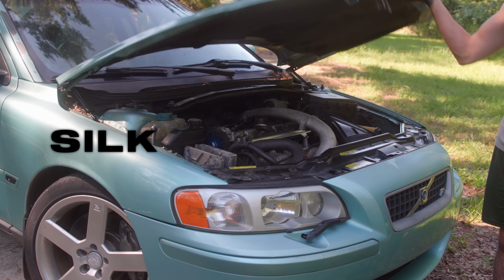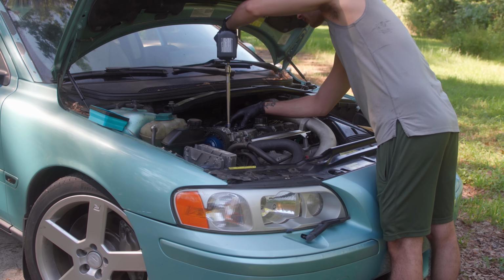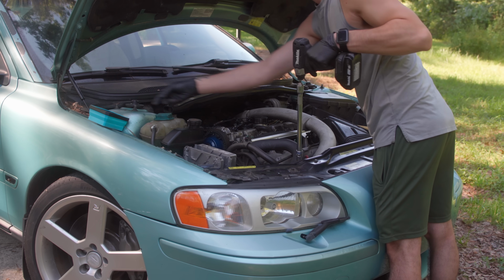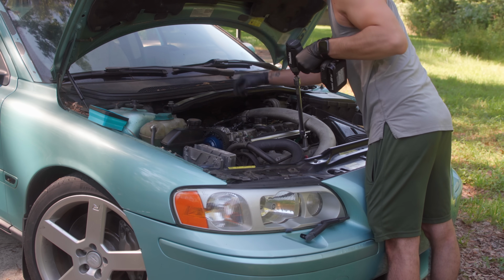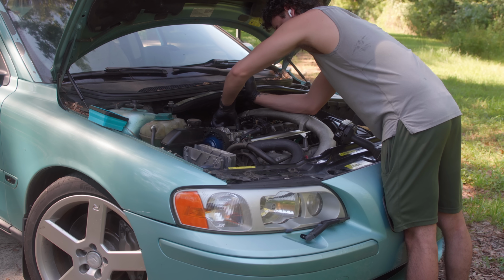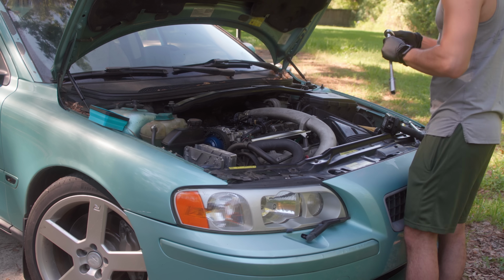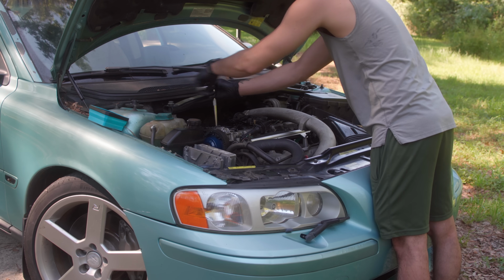Oh yes, the Volvo's engine bay and I meet again. At this point, we're very well acquainted, but you know what? I have no complaints. After the car broke down in the last video, I knew for a fact that timing had slipped and we were out of time, but I still felt the need to run a compression test and have the visual and numerical confirmation.